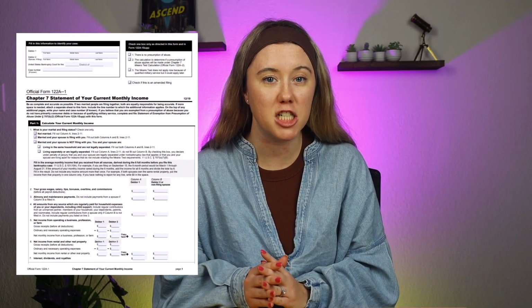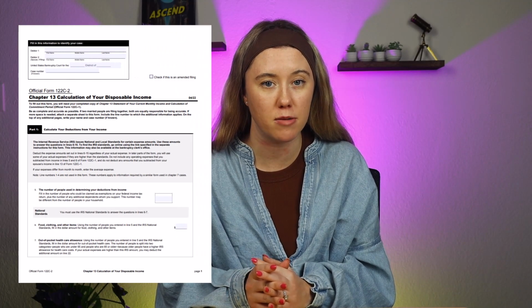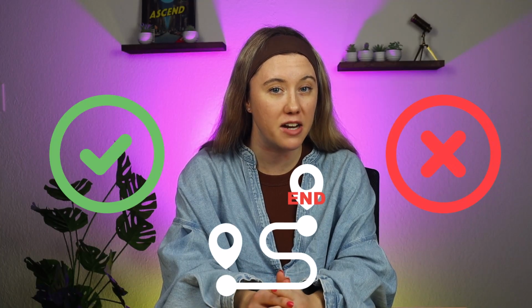In that case, the test takes a deeper look at your expenses to determine whether you have any disposable income left after paying for necessary living costs. If your disposable income is low enough, you may still qualify. If it's too high, you may have to explore other options like Chapter 13 bankruptcy. That's why understanding how this test works is so important, because passing or not passing the first part of the means test does not necessarily mean the end of the road. There may still be options available.